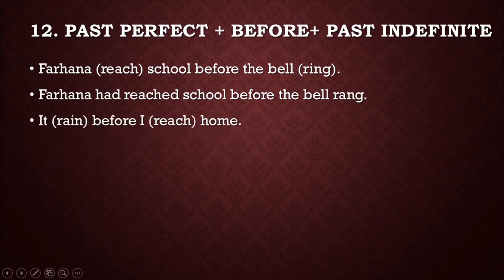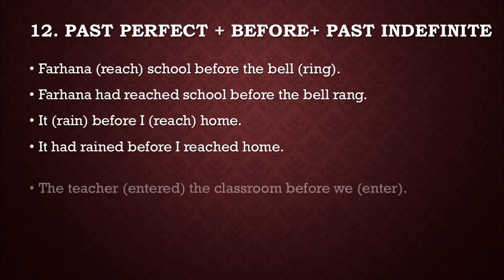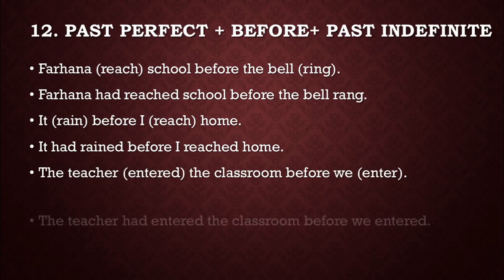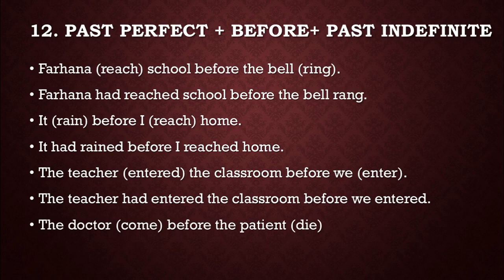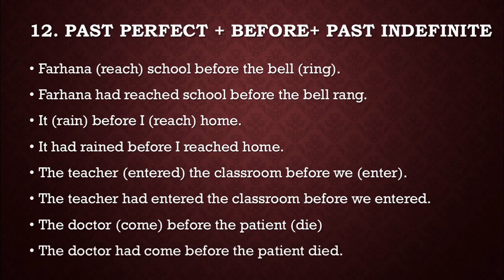The next one. It rained before I reached home. It had rained before I reached home. The next one. The teacher entered the classroom before we enter. So the first part in past perfect tense: the teacher had entered the classroom before we entered. That's it. The doctor came before the patient died. From our childhood, we are actually correcting this sentence, isn't it? Okay, let's do it again. The doctor had come before the patient died.